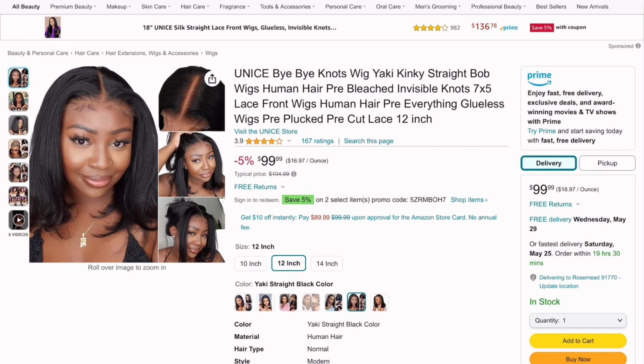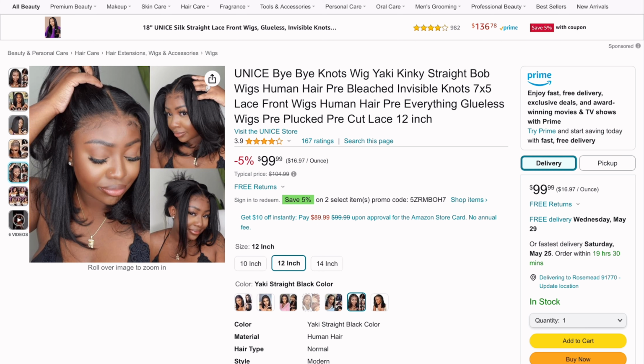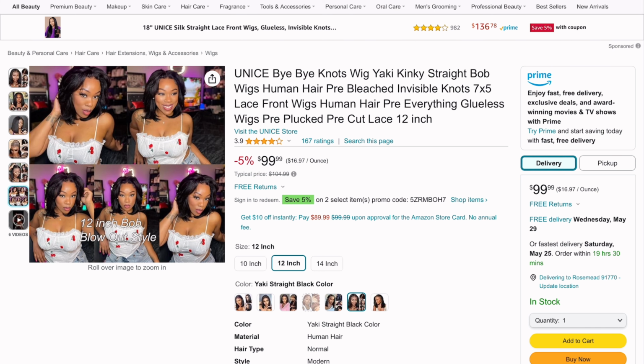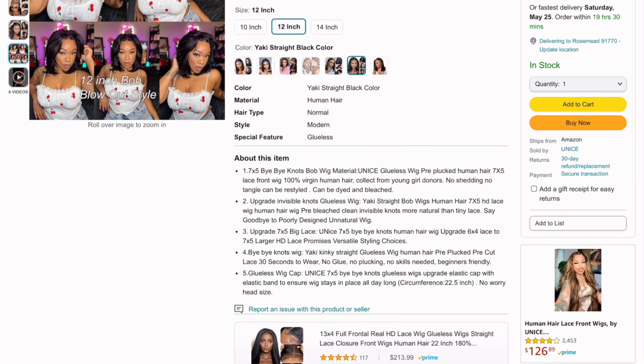This unit is by the brand UNICE, and it is the Bye Bye Knots Wig Yakky Kinky Straight, and it is a bob. I got it in 12 inches, so this is what 12 inches looks like on me. And it is pre-bleached, it has invisible knots, and it is a 7x5 lace. So that means it doesn't go all the way across from ear to ear. It stops about right there.